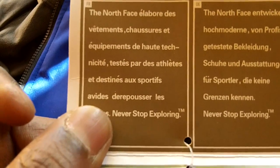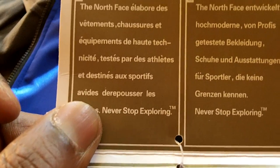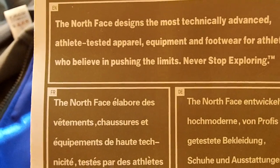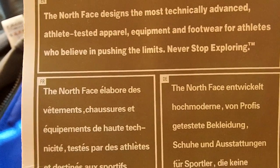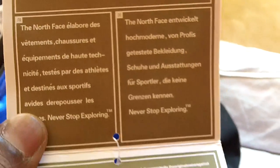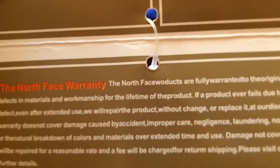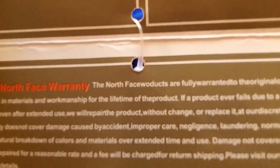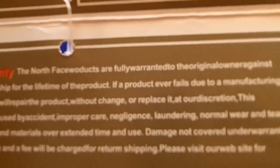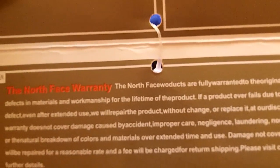So this is in 3 languages evidently. It's in French and German, and of course English. The North Face designs the most technically advanced athlete-tested apparel, equipment and footwear for athletes who believe in pushing the limits, never stop exploring. Alright, so this is okay, but if you look here, North Face warranty. The North Face products, you see, the words are integrated into one. The North Face products are fully warranted to the original owner against, it's one word, there is no spacing against it. This is what gave it away.